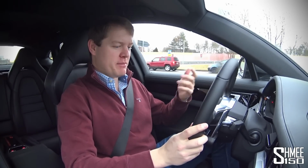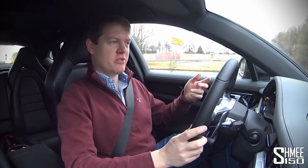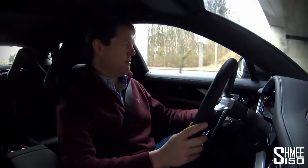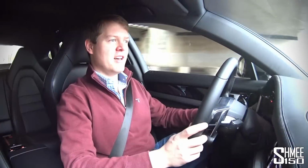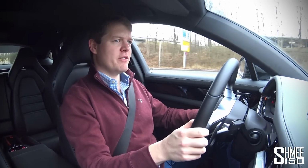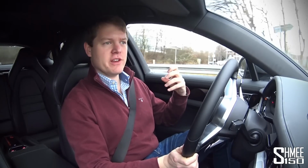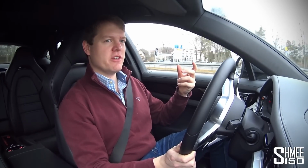I think pulling away, well, I'm currently in the completely normal mode, everything in the softest settings, obviously because we're out for a cruise. It feels, well, pretty standard. I would say it already feels less sporty. Clearly the chip tuning makes it a little bit more aggressive, a little bit more driver focused.